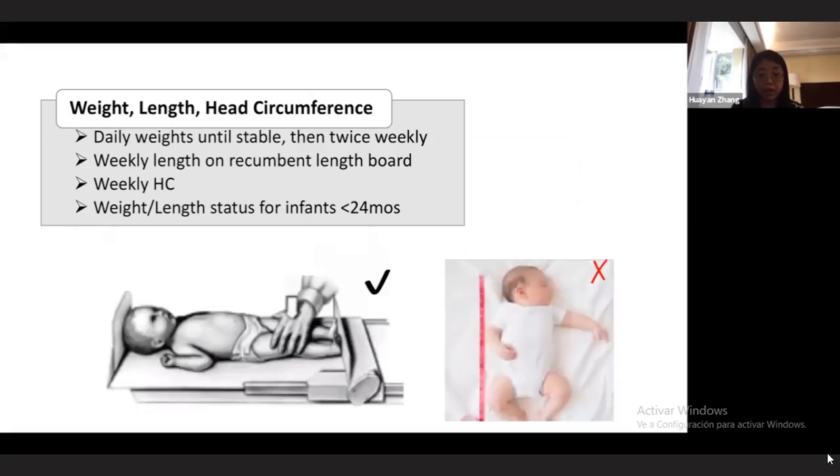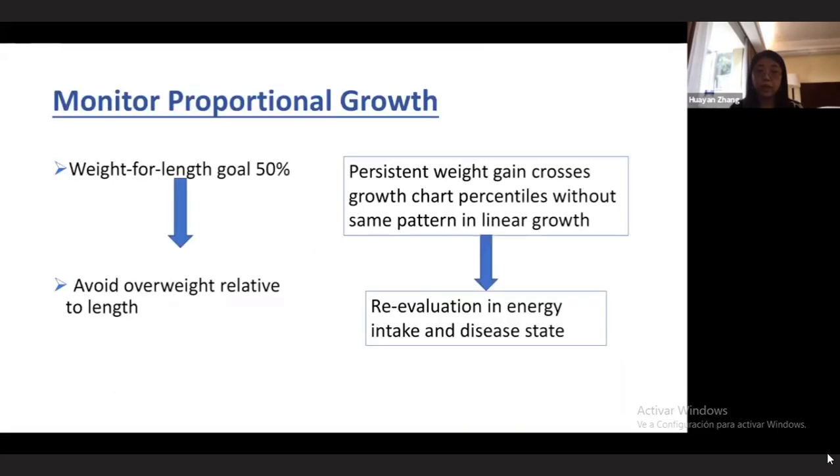And we emphasize that you need to use a length board, not just a tape measure for these babies. With the length board, we see that sometimes the length decreases the next week from the previous week. And the same thing happens with head circumference.